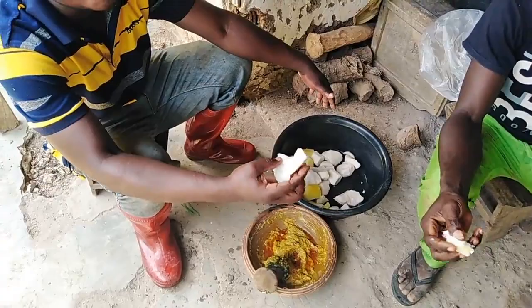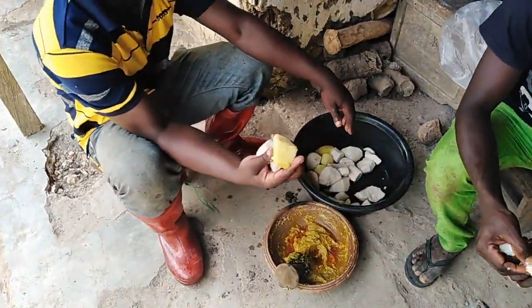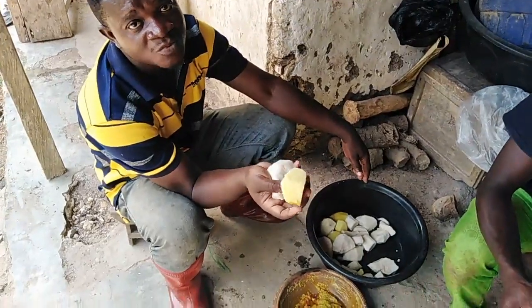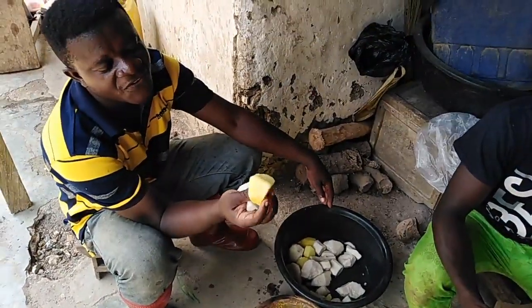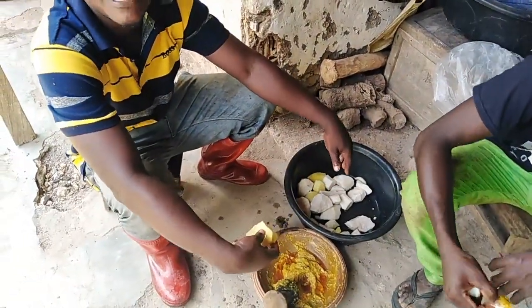You see the yam, so many varieties. This is the sobayre. The yellow one here is what we call the afu variety, described within the Akan group. So it's really enjoyable. You are invited.